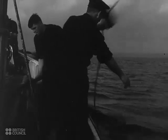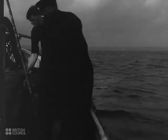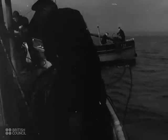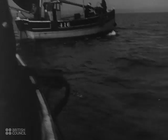As darkness falls, the men cast the pilchard nets over the starboard side. The net hangs in the sea like a huge curtain. The men know where the fish are and let the net drift in the path of the shoal of pilchards.